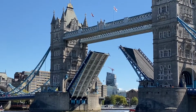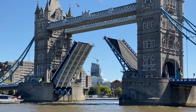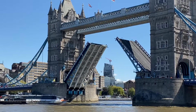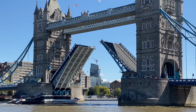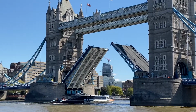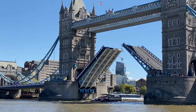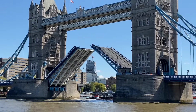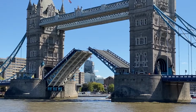Now the other boat going through is the Thames Clipper. It must be operating again right now, I'm not quite sure, but it's a great little boat to use when you're in London. You can use your Oyster card on there. It takes you from London Bridge to Tower Bridge to Embankment Pier to Millbank, where MI6 and MI5 are located, and it also has a stop here at Tower Hill, and it stops at Greenwich. Now the bridges are coming back down again.